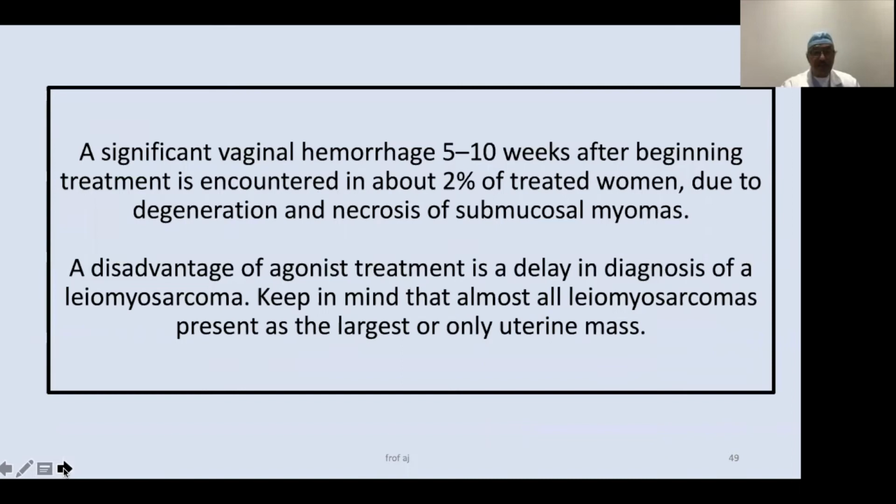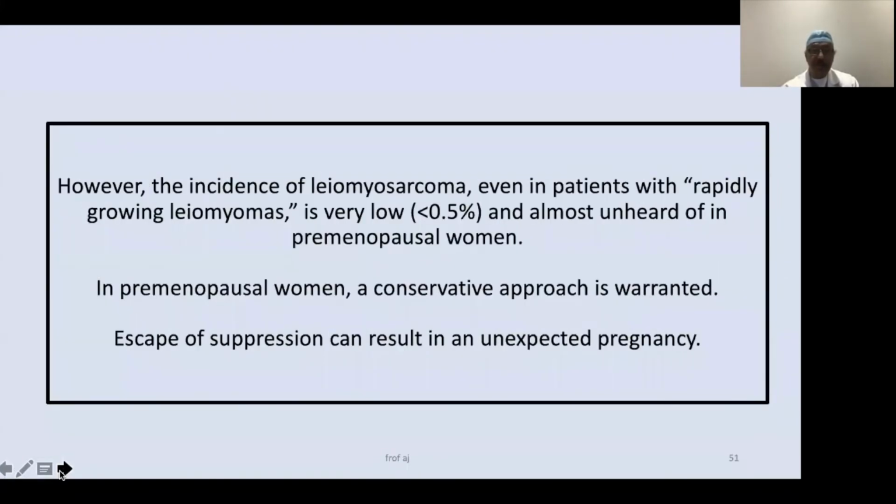The disadvantage of agonist treatment is delay in the diagnosis of leiomyosarcoma. Keep in mind that almost all leiomyosarcomas present as the largest and only uterine mass. And this is why you should keep leiomyosarcoma in mind before you start your patient on the medication. Close monitoring is necessary, and surgery has been recommended when either enlargement or shrinkage occurs with GnRH agonist treatment. The use of Doppler ultrasound and MRI offers great accuracy for evaluation. However, the incidence of leiomyosarcoma, as we said, is less than 0.5%, almost all occurring in premenopausal women. In premenopausal women, a conservative approach is warranted.